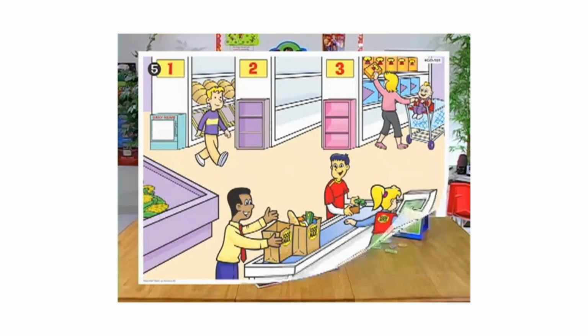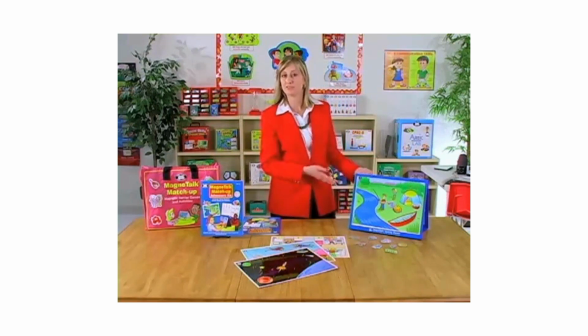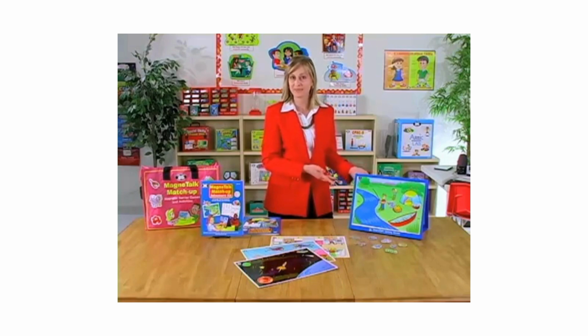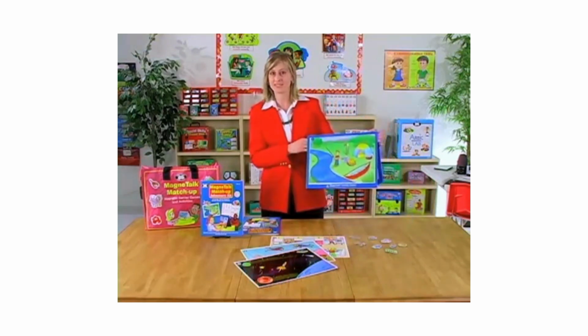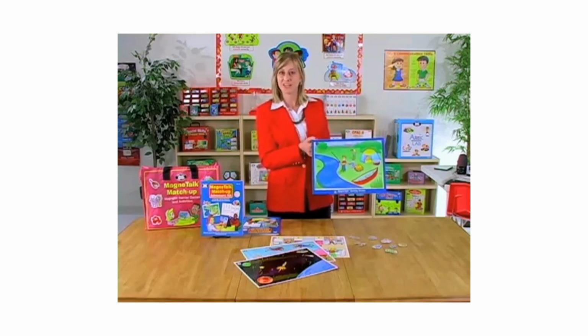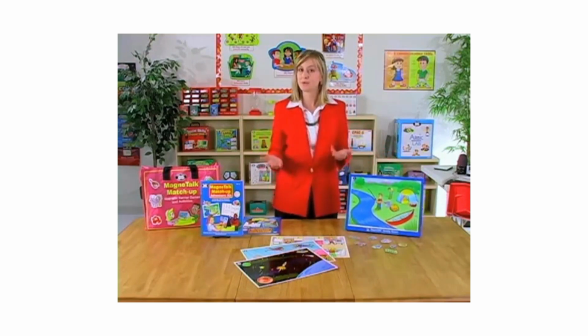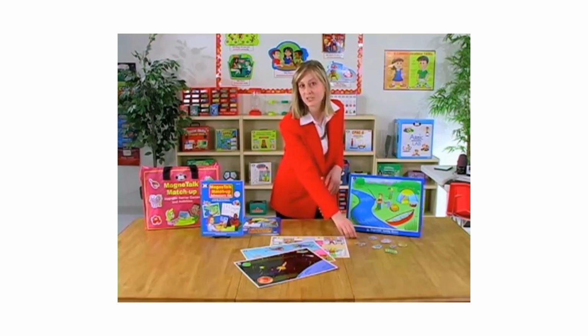And what you'll get are 100 magnets, that's 10 per board, that correspond to the different game boards that your children will see. You can see here we have the camping scene. You'll have one student on this side of the board and another student on the other side of the board. They'll take turns choosing magnets and giving directions to one another as to where to place those objects.